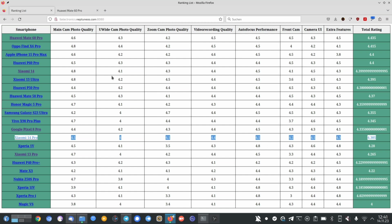But as you can see here in the ranking, the Mate 60 Pro is still on top, not because it has the best main camera quality, but because overall it has a very, very good camera system, with the front-facing camera being good, video recording quality being good, the zoom camera quality being okay-ish, kind of good, together with all the other ones. Basically, even the Xiaomi 14 is beating the 14 Pro here, so I think next time I will let them both compete with each other.